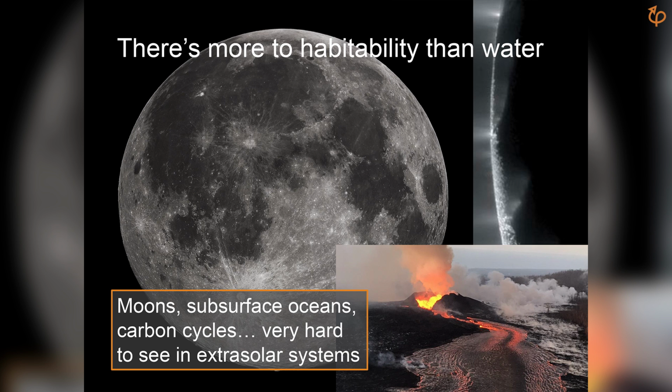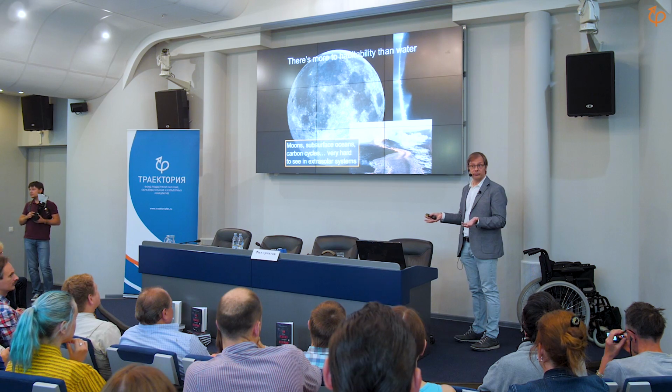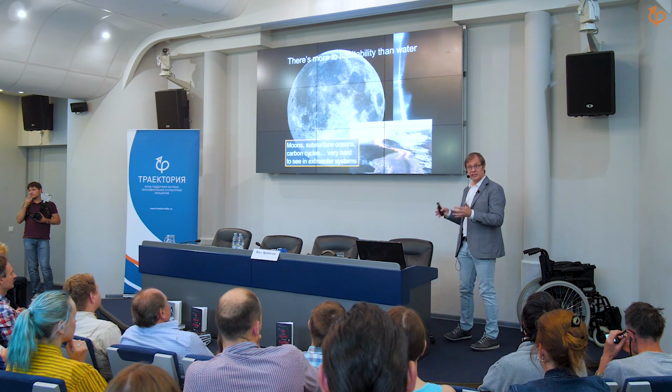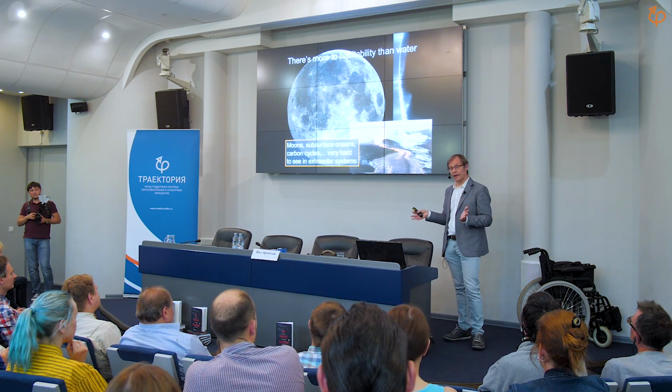So if we ask what would make it harder for a planet to be habitable, there are some properties of the Earth which appear to be very important for current life on Earth, or the formation of life on Earth, which go beyond just having liquid water on the surface. So one of those is the existence of the moon. The fact that Earth has a large moon stabilizes the Earth's axis against perturbations from the other planets.